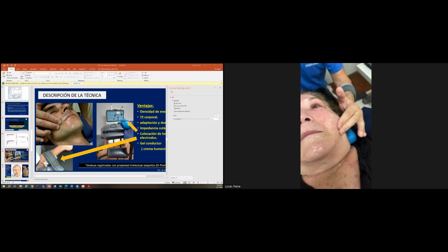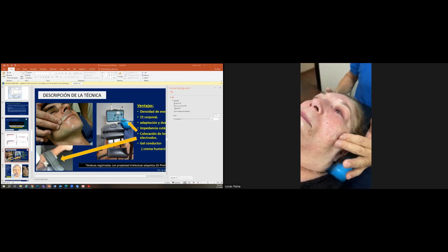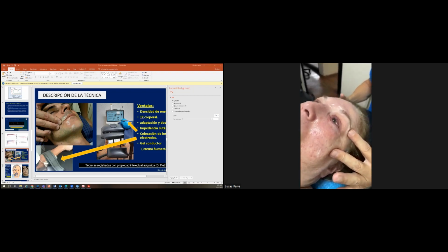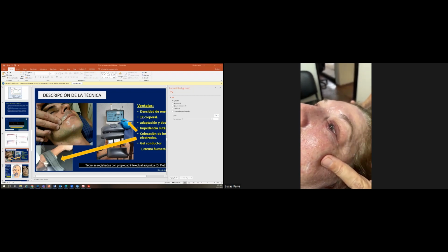And he likes to stimulate 5 contractions per each step and do it 5 times.